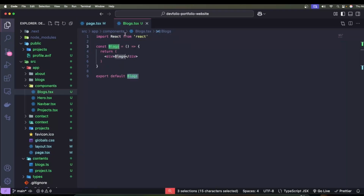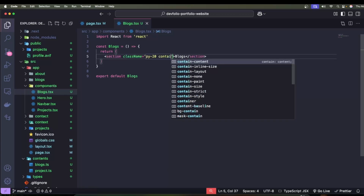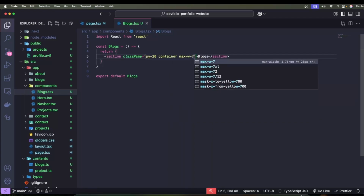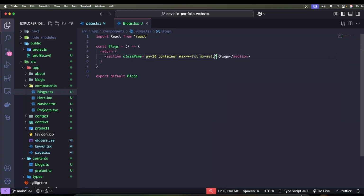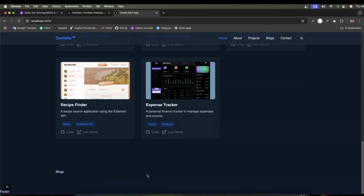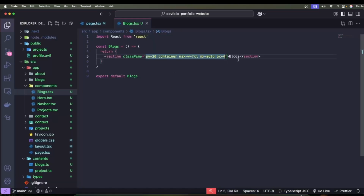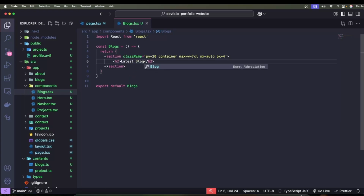We'll have to add some styling. We will convert it to a section, then we will apply some styling. The styling will be py20, then container, then max w7xl, then mx auto, then px4. Okay, after these blogs, we'll have to present all of this. So for that, here in this section we can simply define an h2 and say something like this: latest blog post.